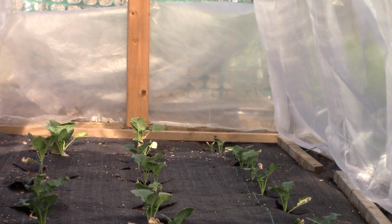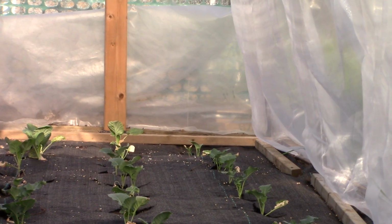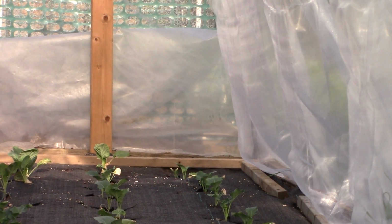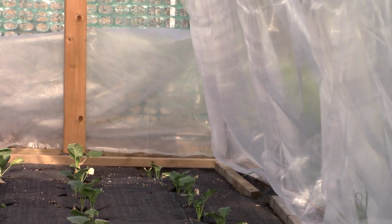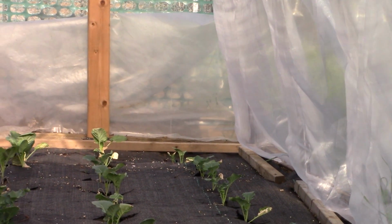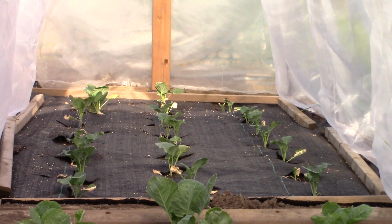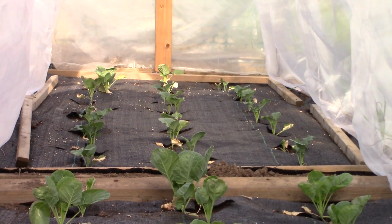So this bed will just sit here all year. I'll weed around the corners as I need to. But for the most part, the weed guard suppresses pretty much all the weeds. And once the beds are all planted up, they're very low maintenance, which is always nice. It's hard to look after this many beds.